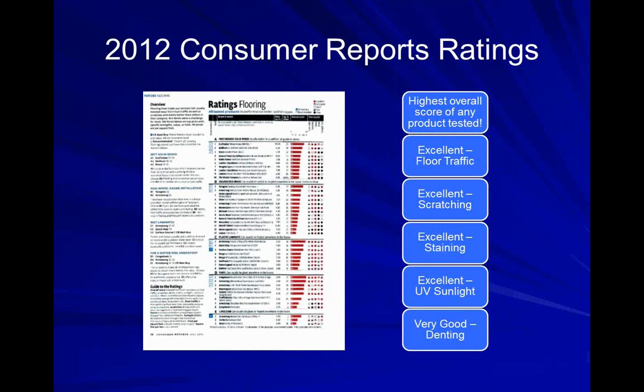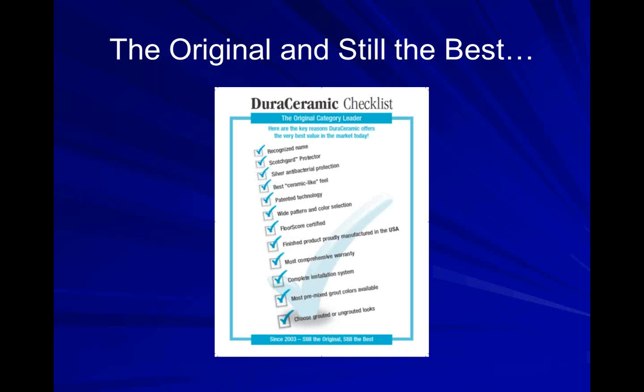It received an excellent rating in floor traffic, an excellent rating in scratching, excellent rating in staining and repelling stains, excellent ratings in repelling fading against UV sunlight, and a very good rating against denting and indentation. This is a pretty powerful tool that a lot of consumers I see today use in their store to promote DuraCeramic in store. Next slide.